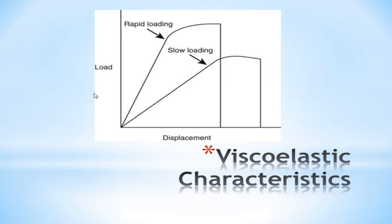So viscoelastic characteristics means that the bone will, the stress strain or the load and deformation or the load and displacement will vary depending on how fast I apply the load. So I apply a load quickly, and the bone will respond to that with better stiffness, better strength. If I apply the load slowly over a longer period of time, it takes less load and I get greater displacement and a longer displacement before I have a complete fracture. So viscoelasticity and viscoelastic characteristics really relate to the velocity of the load that we apply.